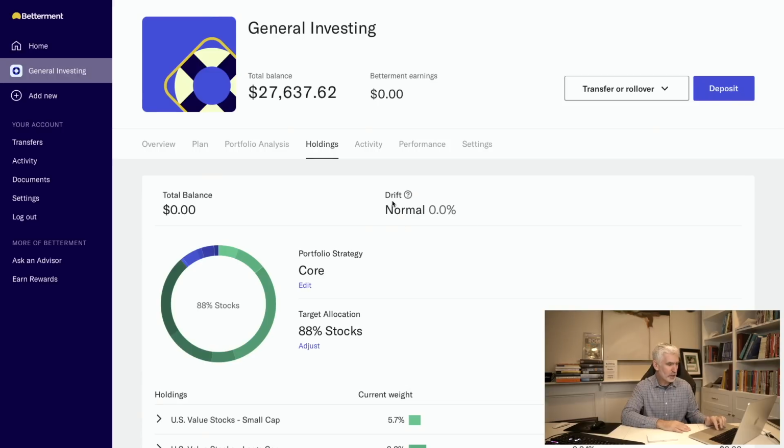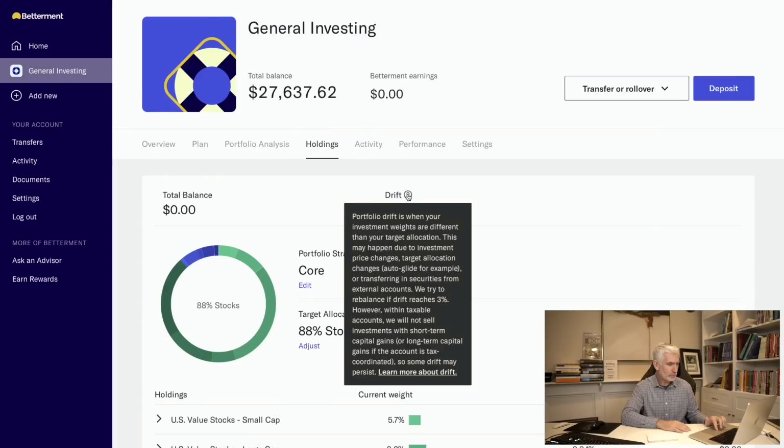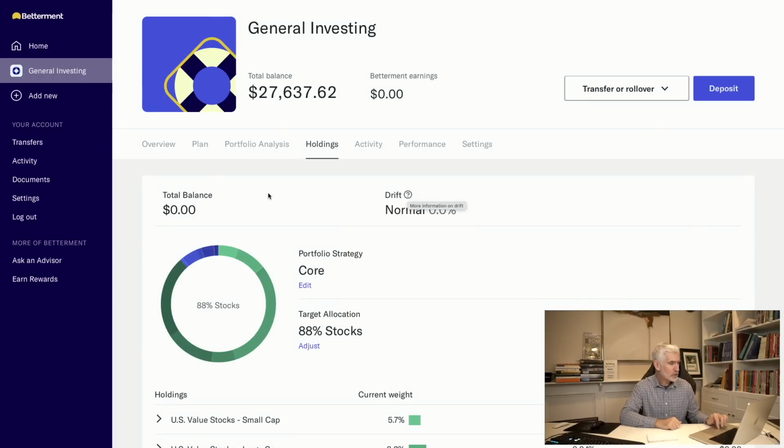Interesting thing too, they talk about drift, and drift is when the portfolio is sort of allowed to drift from your target allocation, and they will allow that to happen. What Betterment does is rebalance when it reaches 3%. You can see that in the note if you can read it, and you can learn more about that. And I'll leave links to Betterment and some of their articles below this video so that you can check it out.